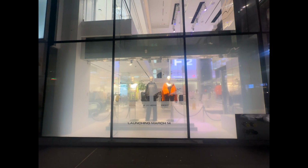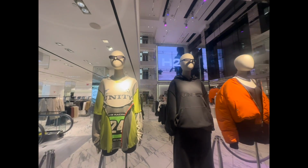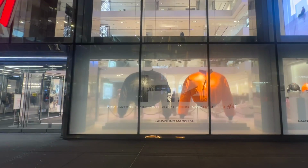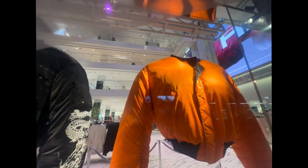But I want to show y'all the rest of the displays because I didn't even know this collection was coming out until I saw these displays, to be honest. So I actually got to see 2 different stores, both in New York. This is the store by the Empire State Building, and the one with the giant jackets in the beginning is the one on 5th Avenue, closer to Central Park. I really like these displays.